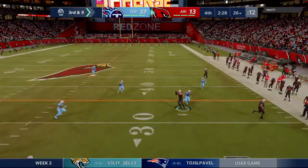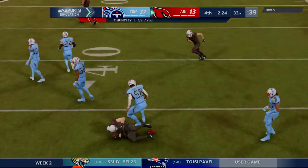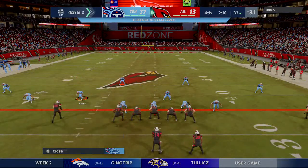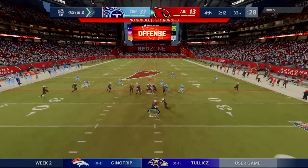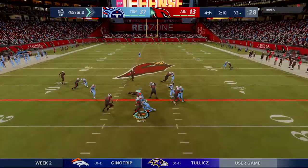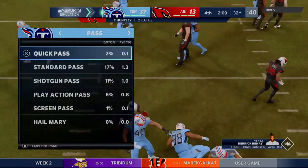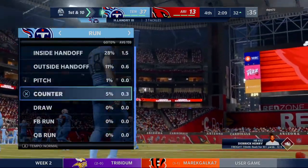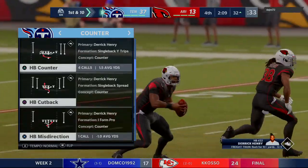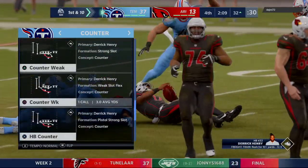On 3rd down, Huntley. And he comes back with one complete. And he's going to be stopped here a few yards short of the 1st as the tackle is made at the 33. It's 4th down. And he's not going to get the 1st. I don't even think he made it back to the line of scrimmage. He needed a couple, but he didn't even get back to the line of scrimmage. And the Titans, they've got the football back, and they've got it in great field position.